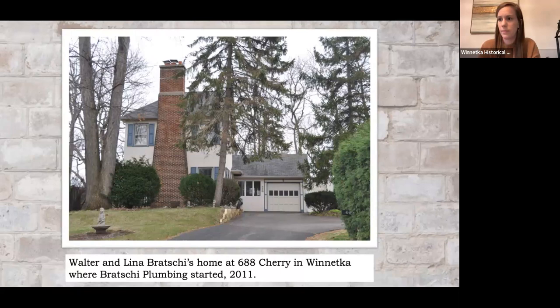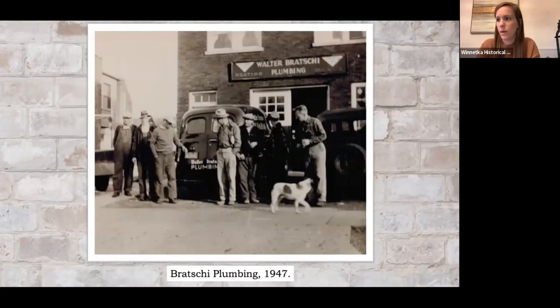Bratschy continued to rent 801 Oak until 1947, when he purchased the building. That same year, Bratschy's daughter, Norma, met and married Phil Hoza Jr., who started working for the Bratschy business.